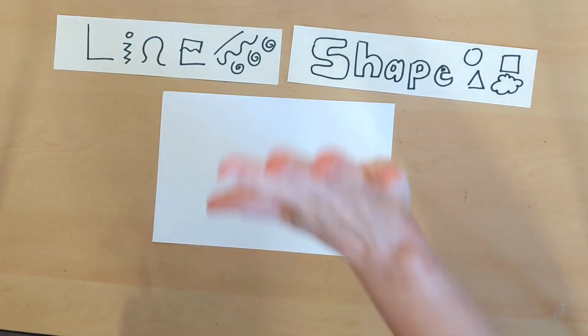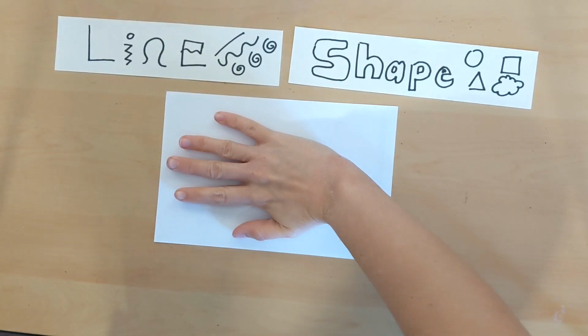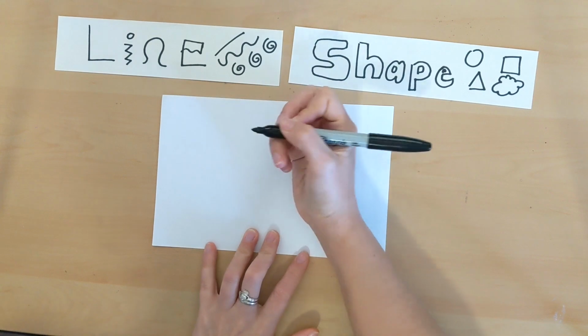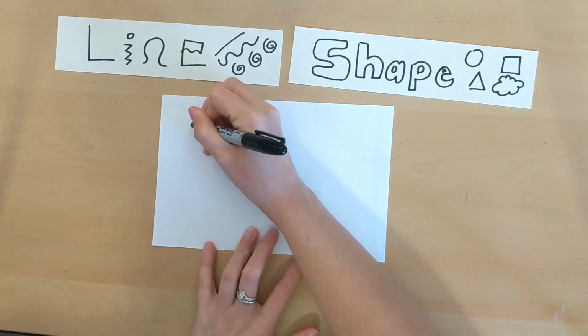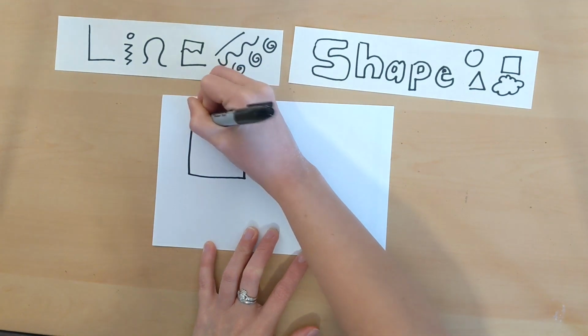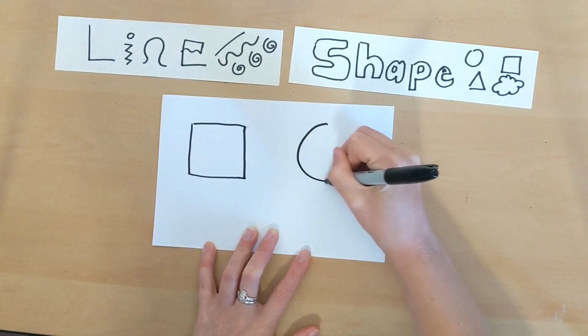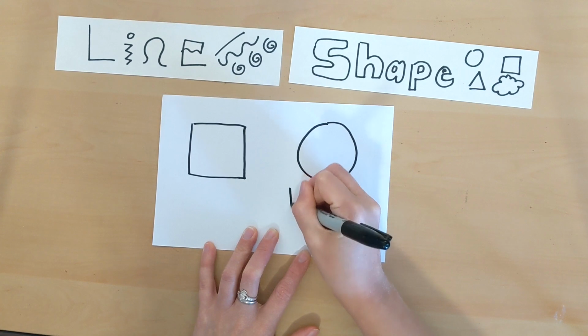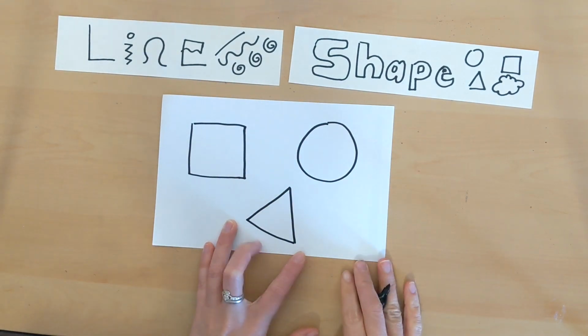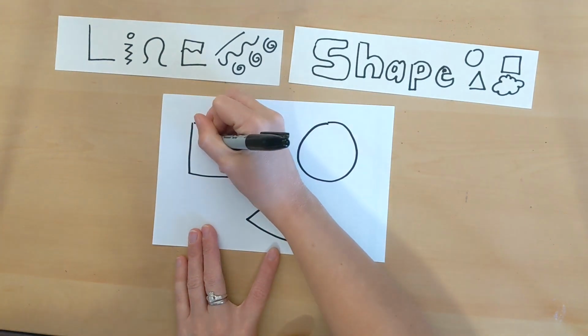We're going to start out by drawing some shape fish. Your final will need to be as big as your hand so that we can add our detailed scales in their bodies. So for our shape fish, you can draw any shape. I'm going to practice with a square, a circle, and a triangle. And now we're going to transform these simple shapes into fish.